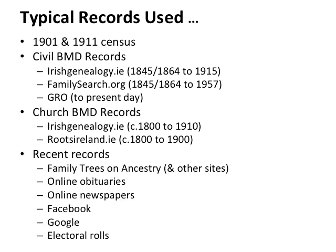and then for the recent records, I'll be using family trees on Ancestry. So I'll be searching Ancestry for people who have not DNA tested, but actually have some of the ancestors that are relevant in their family tree. I'll be searching online obituaries, online newspapers. Facebook is a great place for the more modern, more up-to-date families. I'll simply be Googling people as well and seeing what turns up. And of course, electoral rolls will be very, very useful as well.